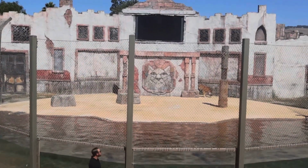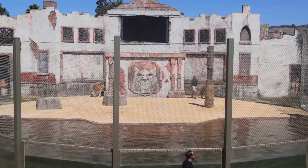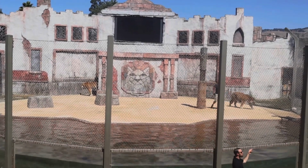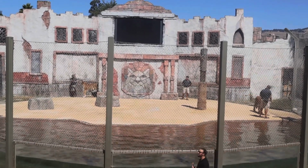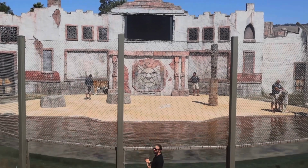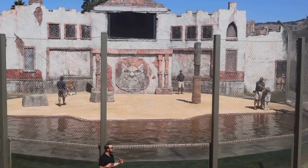Introduce all of you to Maxim and Mishka. Maxim and Mishka are brother and sister, and they are what are known as Amur tigers. Mishka is the female tiger over here on the right. Maxim is the male tiger over here on the left. And you might know them better by the name of Siberian tigers, but considering they come from the Amur River Valley of southeastern Russia and northern China, they're more accurately referred to as Amur tigers.